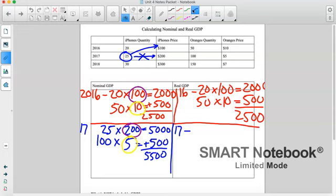Okay? So we're going to take 25 iPhones multiplied by the 2016 price of $100. In total, that will give us $2,500 worth of iPhones. We want to do the same thing for oranges. So we take 100 oranges and we multiply it by 2016's price, not by 2017's price. So we take the 100 oranges, we multiply it times the 2016 price of 10, and it ends up equaling $1,000. Meaning when you add it all together, the real GDP of 2017 is $3,500.